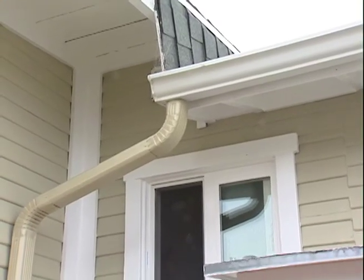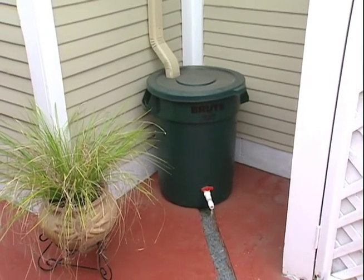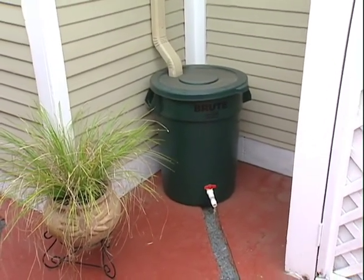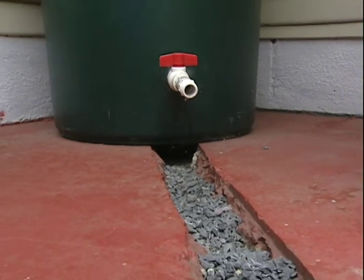We also put in a rainwater capture barrel. What this does is it captures the water from the back side of the roof, allows it to fall into this barrel, and then we use it to water our potted plants here in the back patio.